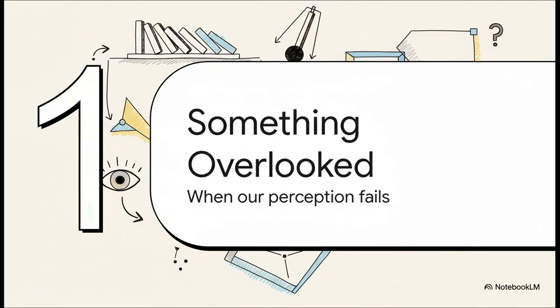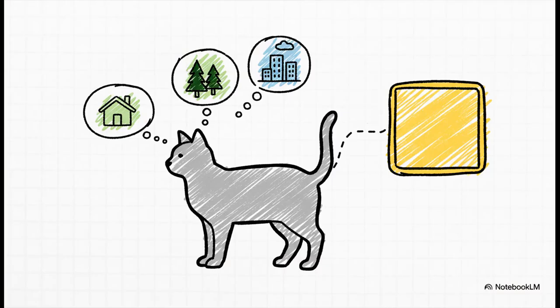Our brains, they love to take shortcuts to make sense of the world. But in doing that, we often completely miss the very foundation holding everything up. We see a chaotic pendulum or a line of falling dominoes, and we just assume they're moving on their own. But they're not. Think about it like this.